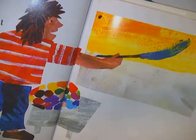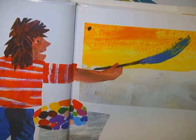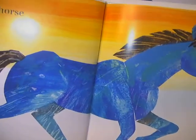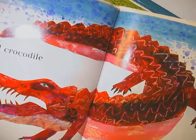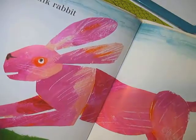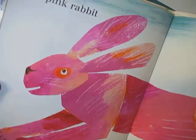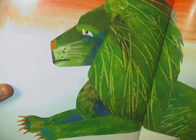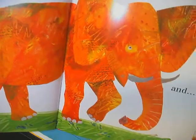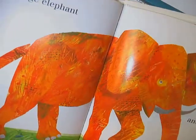So I am an artist, and I paint. So this artist is a painter. And what does he paint? A blue horse. What a fancy blue horse. And a red crocodile. I've never seen a red crocodile either. Strange colors. And I paint a yellow cow. And I paint pink rabbits. Hopping along. And green lions. What if lions really were green? And orange elephants. I can't even imagine. Oh my.